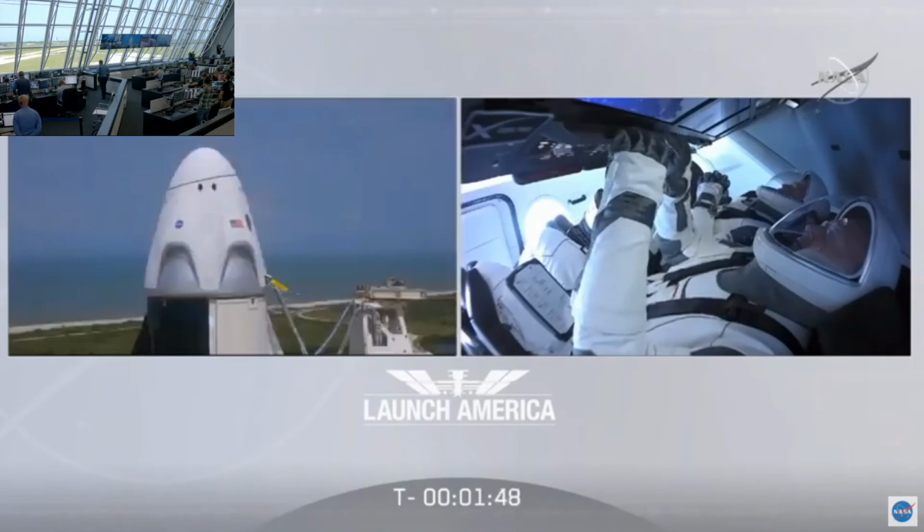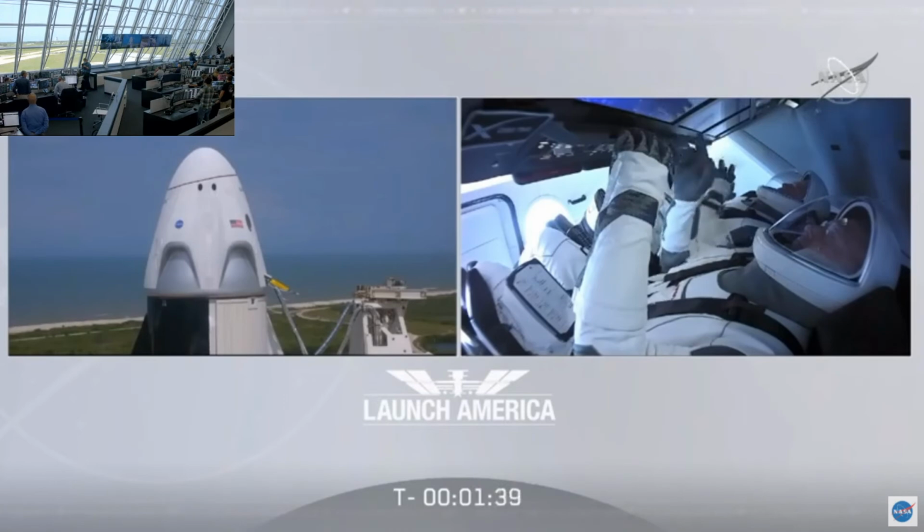Propellant fills are complete. Ground gas closeouts is starting. Dragon is in auto idle. Stage 2 LOX load complete. All fuel, all oxidizer on Falcon 9. 1 minute 34 seconds to go till launch. Ground gas closeouts is starting.